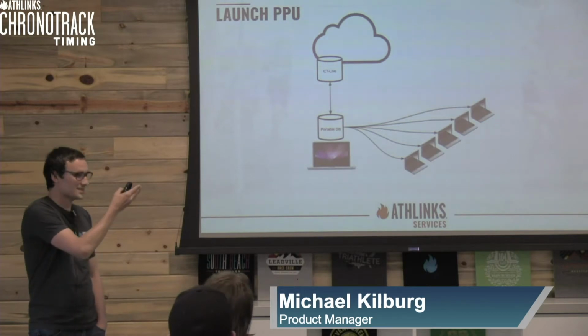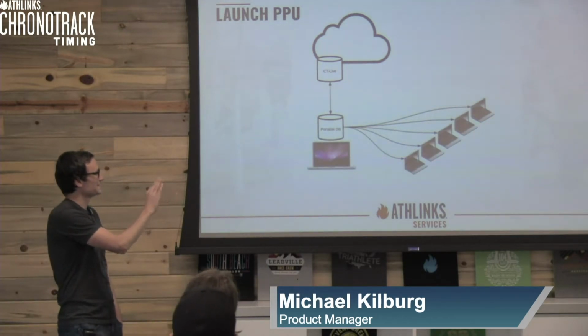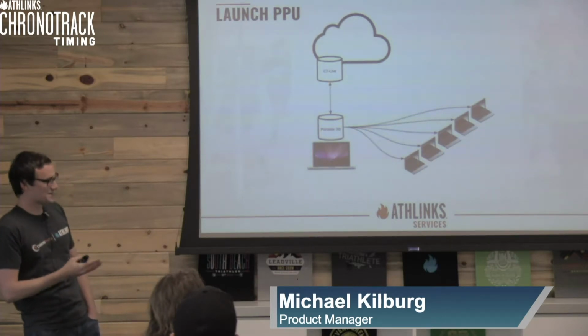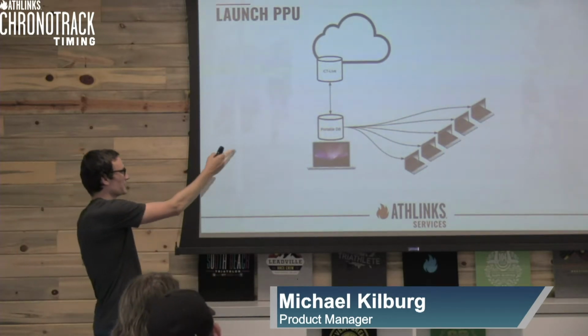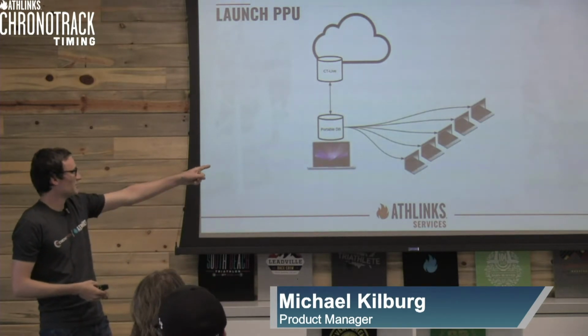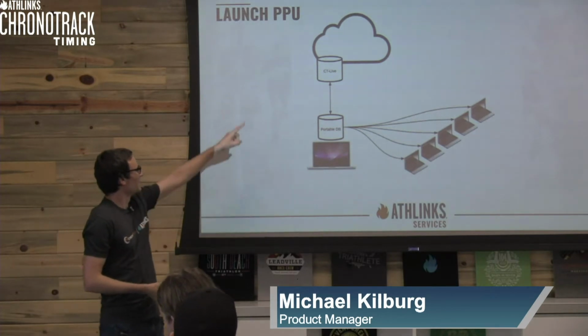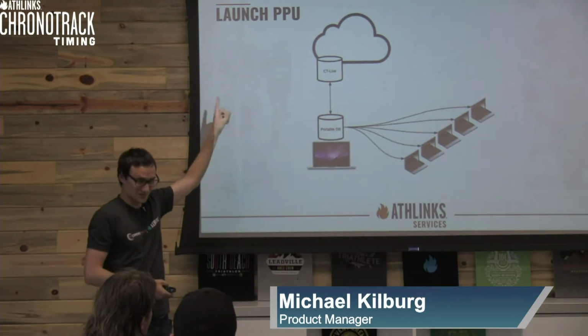So here's a diagram that gives you a visual aid of what the setup might look like on race day. These are your various kiosks here. They're pulling their information from the machine that is running launch. And this communication, in an ideal world, is two-way.